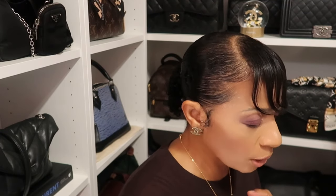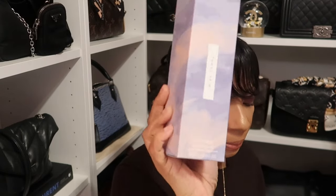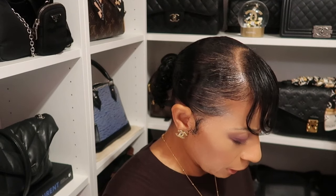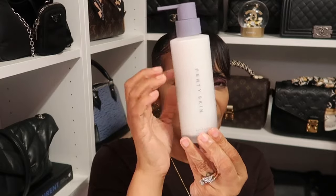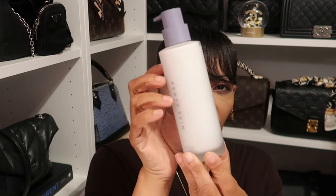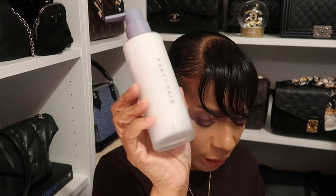Another item I wanted to try, y'all, from Fenty Beauty, and y'all know I love Rihanna's products, I love Fenty Beauty. I wanted to try her body milk, and I told you guys I was gonna pick this up. This is the Butter Drop body milk. Let's see what this looks like. Nice big size. This is a glass container. And I can't wait to see how this one performs. I'm sure it will be nice. I will let you guys know.